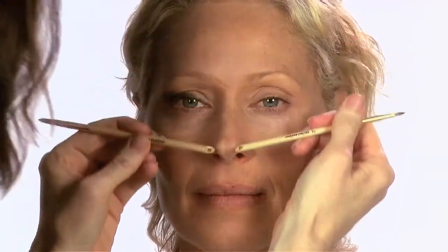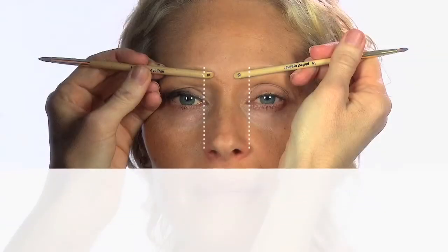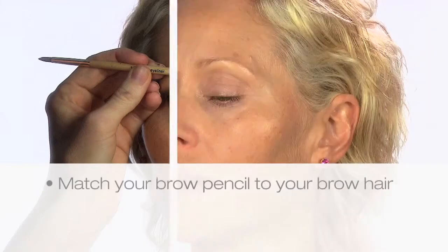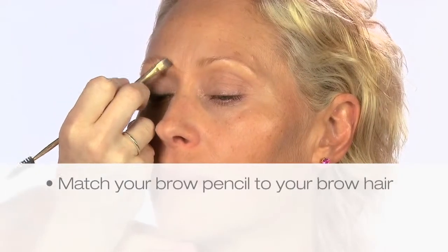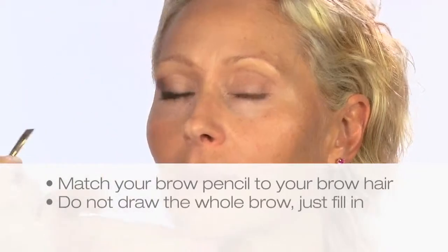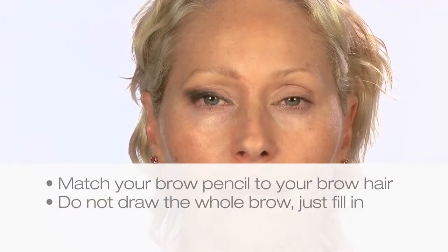All you see is straight down the barrel. So if you're concerned that you have a wider nose, just move your brows in. Match the brow pencil to the exact brow hair colour you have. I find the most attractive thing to do with brows is not to draw the whole thing in, but to fill in what you need.